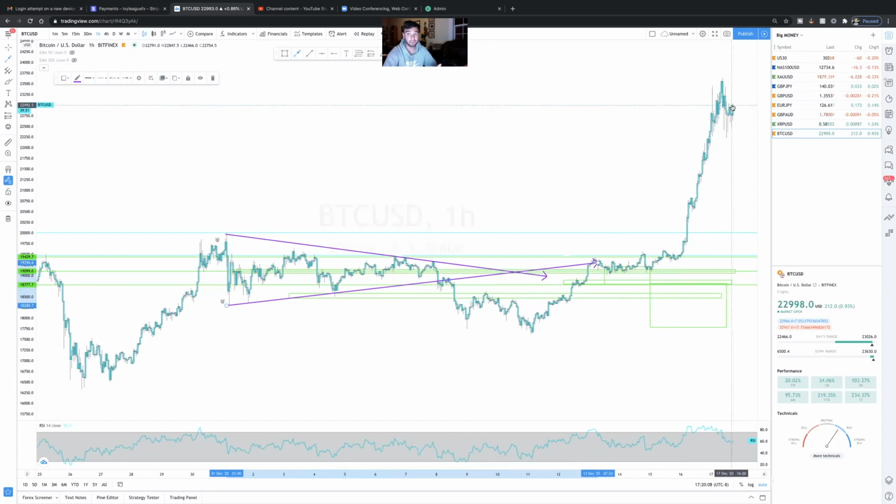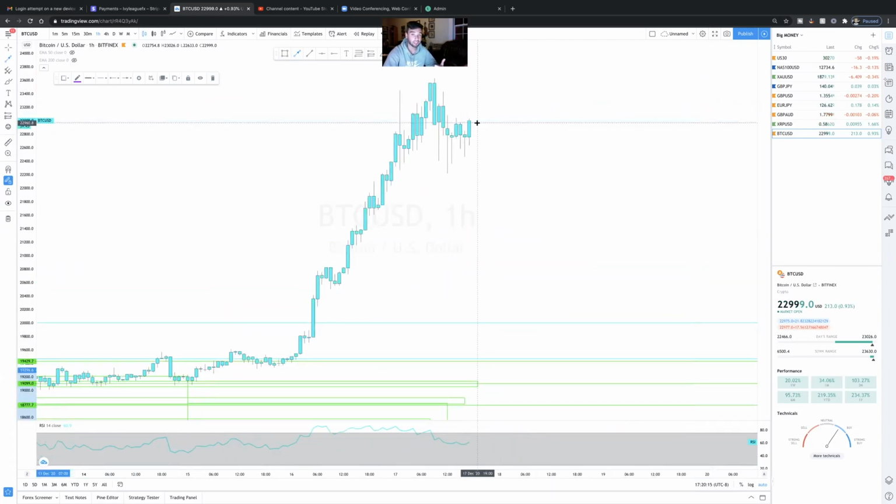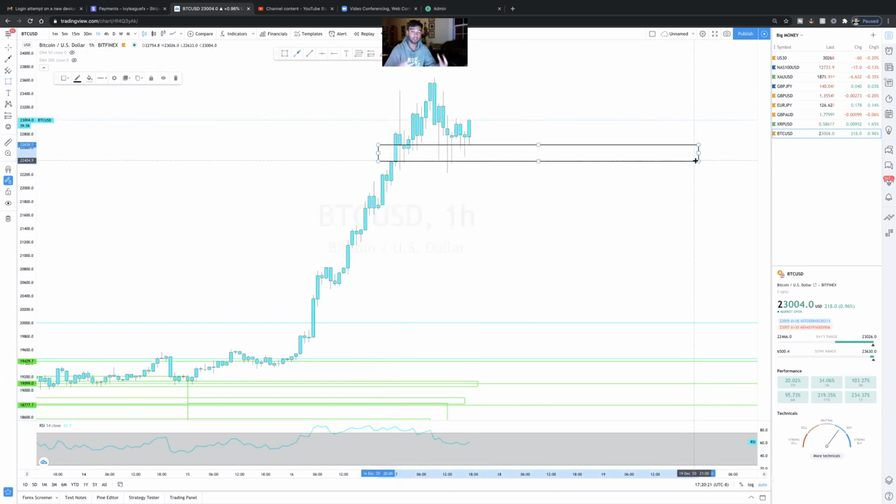So same thing. I'd wait for a larger pullback if you're looking to enter for a buy, or if you want, you can risk it. You can buy here and then put your stop loss below these lows here. But I'm waiting for it to form a stronger support or resistance before I do anything with it now.